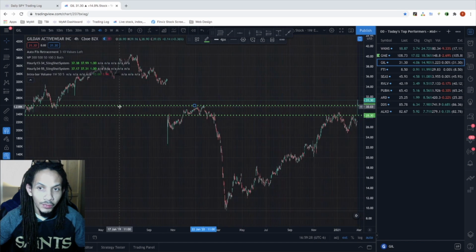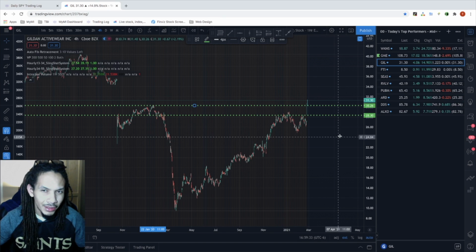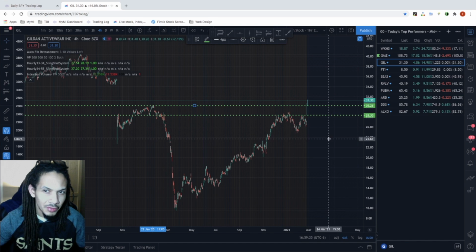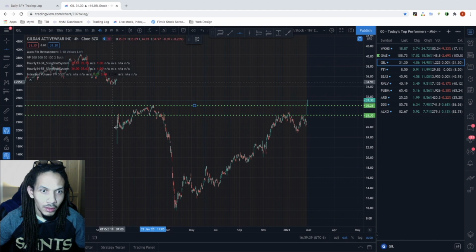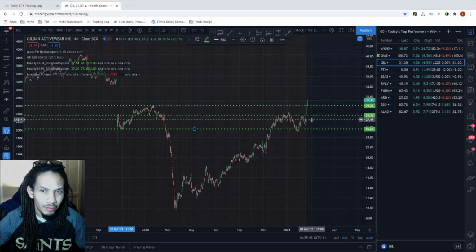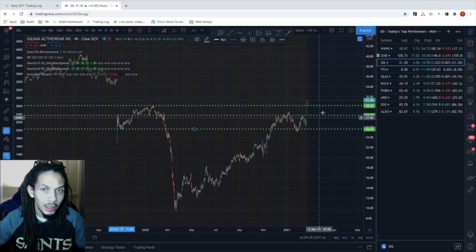So key levels here to watch out for. I would call that your buy zone if you do look for an entry, as long as we stay above that 2830. And even if it breaks down below that level, let's see where we land, right about here around the $25 price level if it breaks 2830.